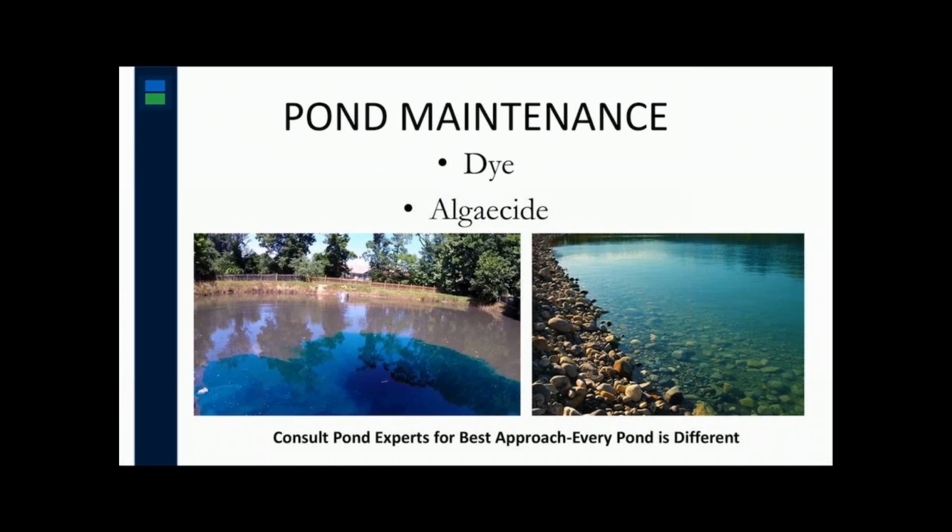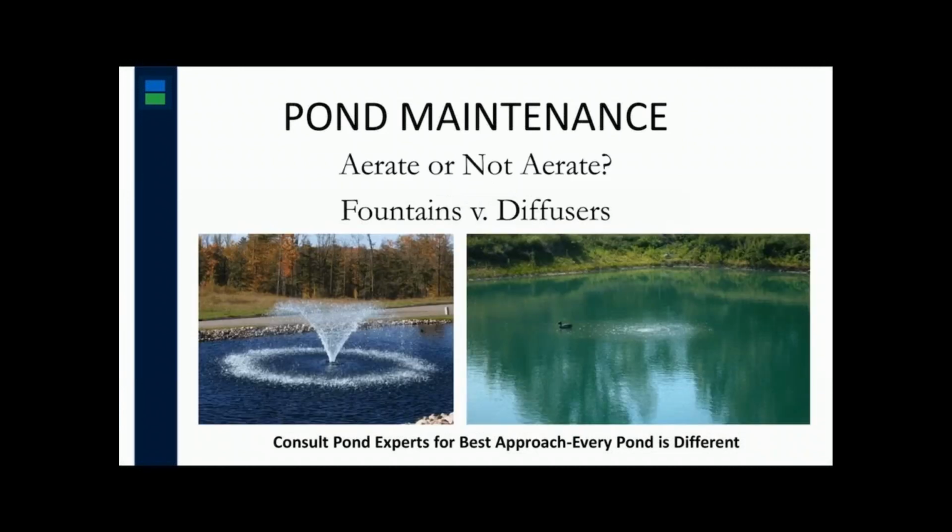But we've worked with a lot of pond maintenance experts, and they'll tell you that not every pond should get dye. Not every pond should get aeration. Not every pond should get a fountain. Everything is different.